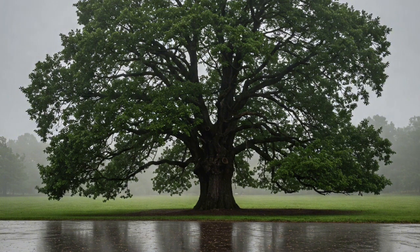Is an oak tree a producer? Absolutely. Those mighty oaks are definitely producers in the whole ecosystem. Remember all those picnics I have under the shade of giant oaks? Well, those trees aren't just providing cool spots. They're creating their own food.